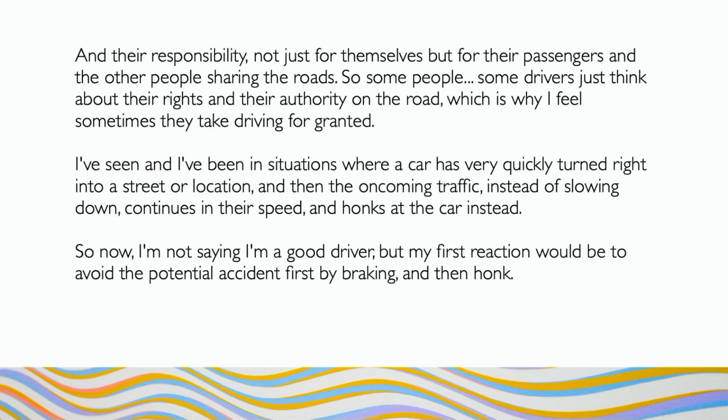So some drivers just think about their rights and their authority on the road, which is why I feel sometimes they take driving for granted. I've seen and I've been in situations where a car has very quickly turned right into a street or a location, and then the oncoming traffic, instead of slowing down, continues at their speed and honks at the car instead. Now I'm not saying I'm a good driver, but my first reaction would be to avoid the potential accident first by braking and then honk.